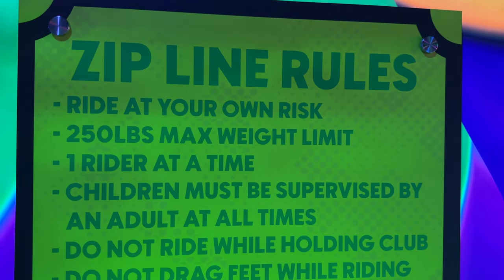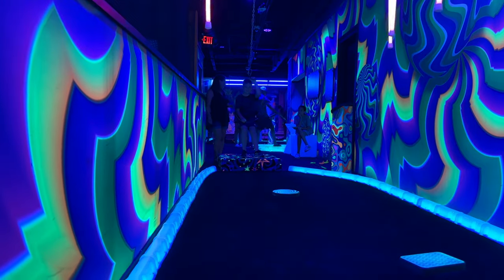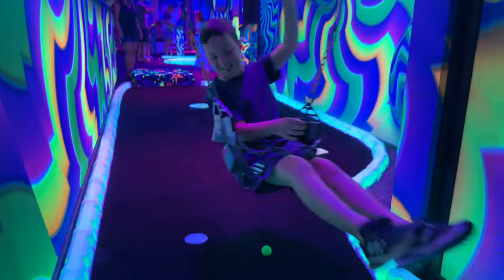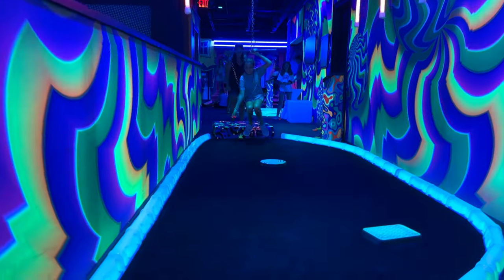So we're on hole number 16. Ride at your own risk. 250 pound max weight. Do not ride while holding your club. Here goes Micah. There's two more after this. He's gonna zip line into the hole. Here he comes. Oh no, he almost had it. So close.